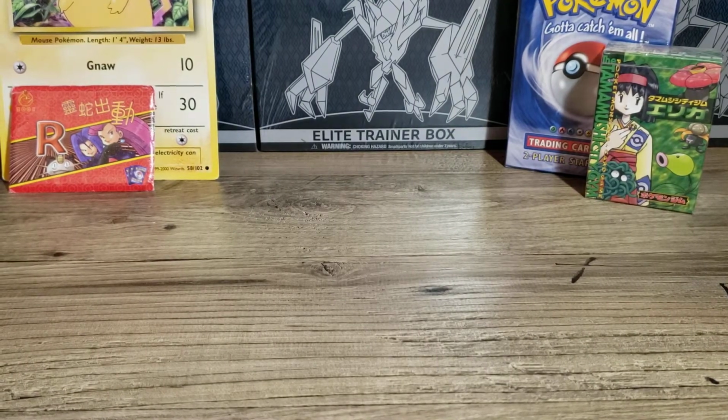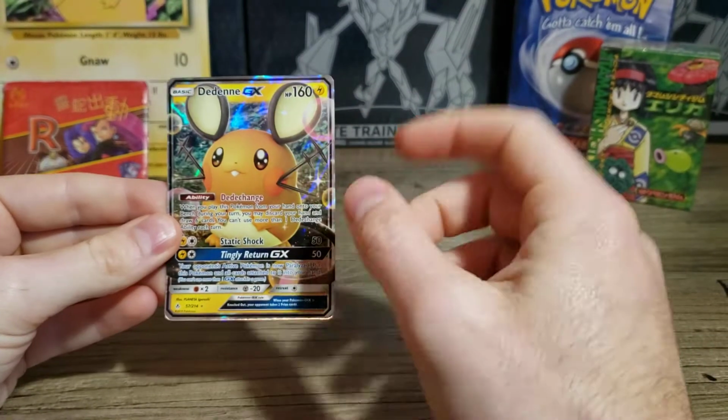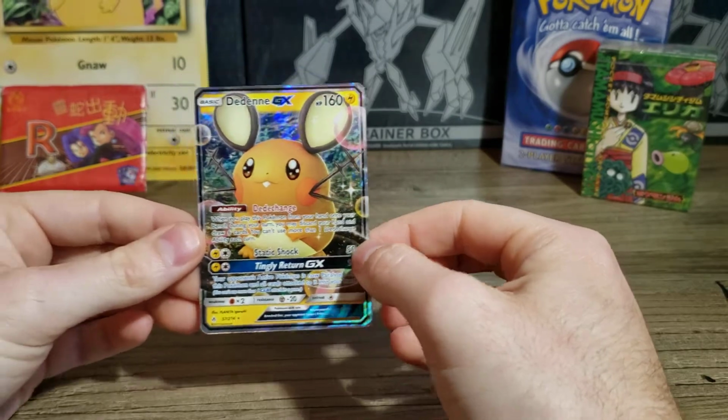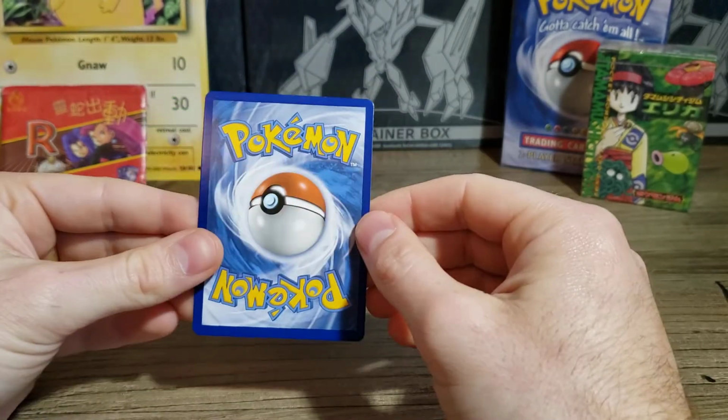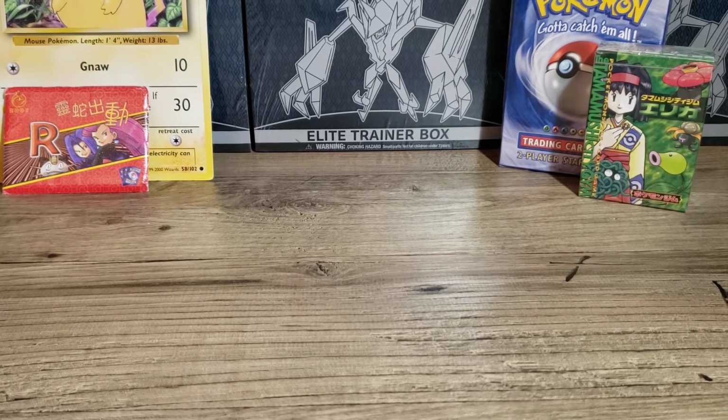I opened up a few. I did get one really nice GX. This is one of the better ones to get in the set for just being a full art. It's right around $20. So that's pretty good. I think I opened like 5, maybe 6 of them.